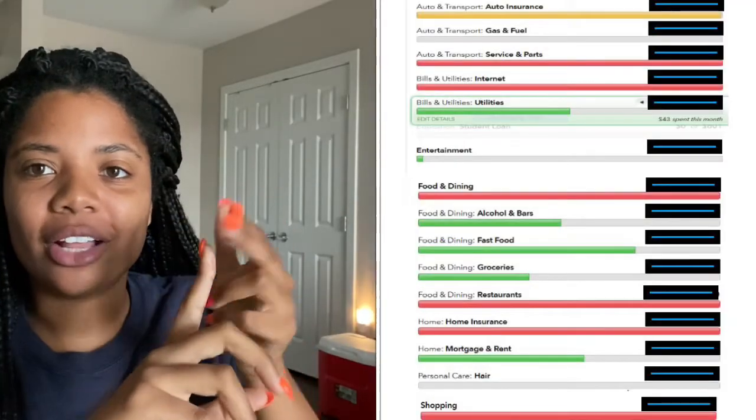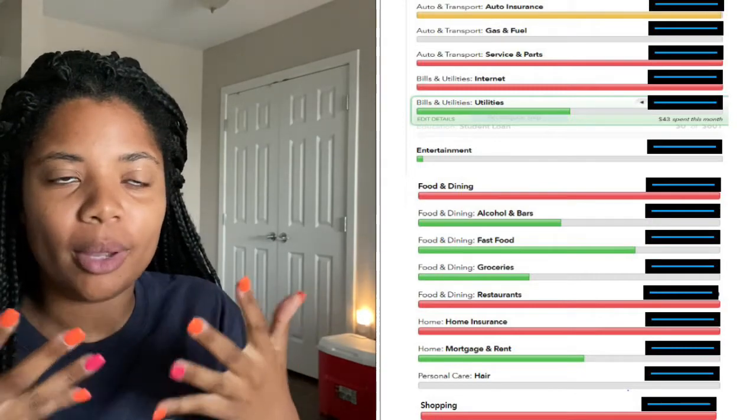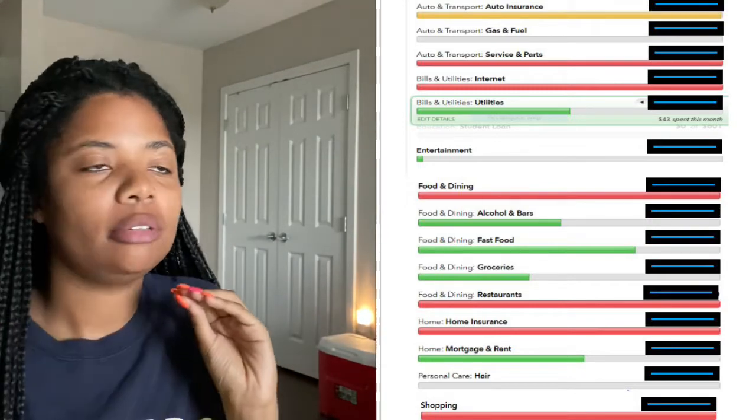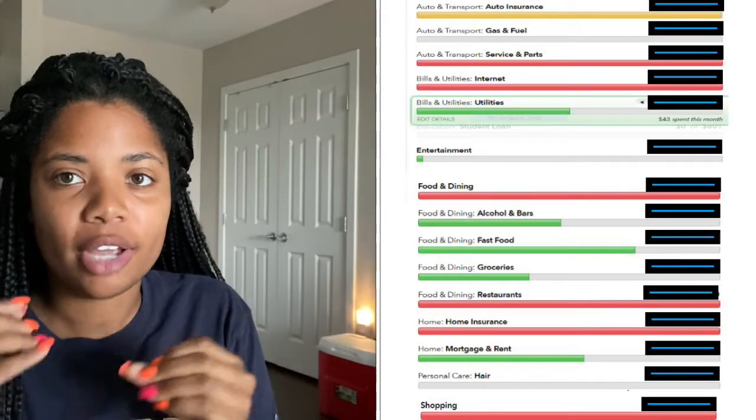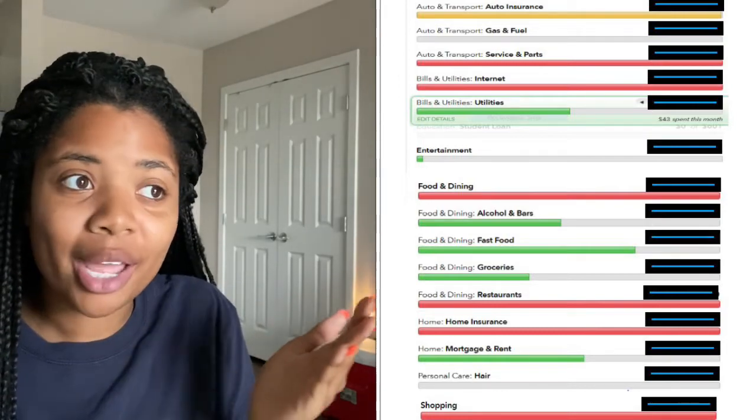As you're spending, Mint will actually tell you, hey dog, chill. It goes from green, yellow to red. So green is like, hey, you're actually spending inside of your budget. You're doing really, really well. Yellow is like, you're doing a lot right now. And red is you're doing the most. And for the last 3 months, all of my categories have been red. I mean, not all of them, just the ones that you think would be red, like shopping.